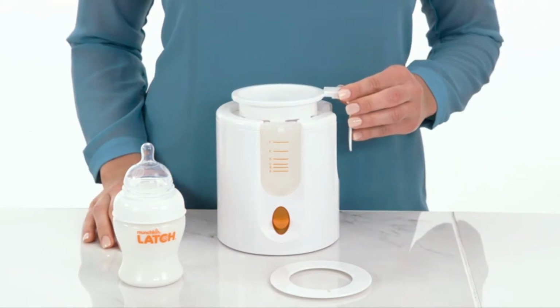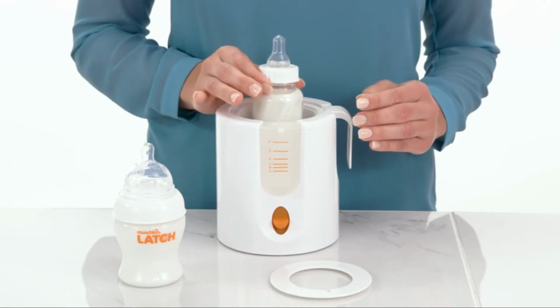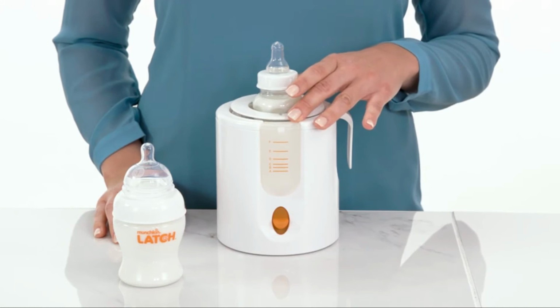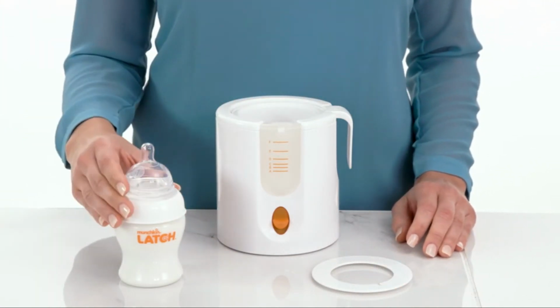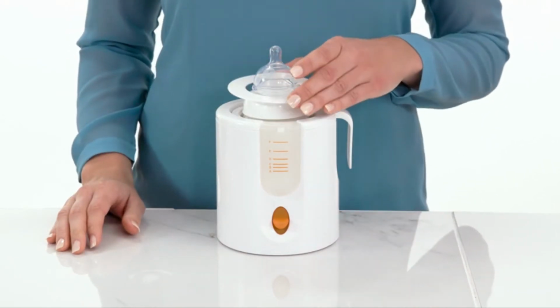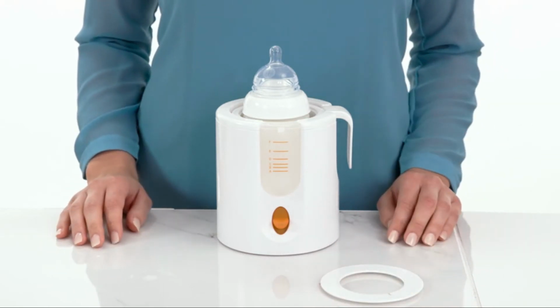Place the lifting basket into the warming chamber. Always do that before you put a bottle or food jar in. Then place the bottle into the basket in the warmer. The purpose of the adapter ring is to cover up the gap around the bottle, creating insulation for the bottle to warm evenly for narrow bottles. If the adapter fits over the bottle, place it on the warmer. In this case it doesn't, so I'm just going to set it aside.